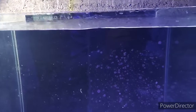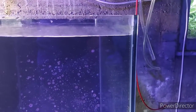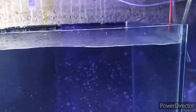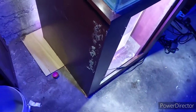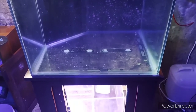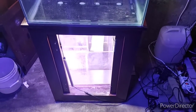It is slightly not level. You see right here, it's a little bit greater than right there. To be honest, I don't know if I'm going to do anything about this. If I try to shim it up anymore and try and get that side up, I don't know what that's going to do for the stability of the tank or the stand. So I'm just going to leave it as is for now.